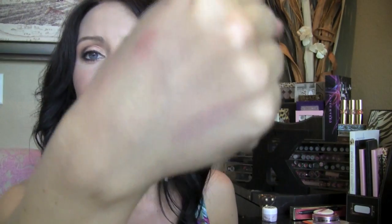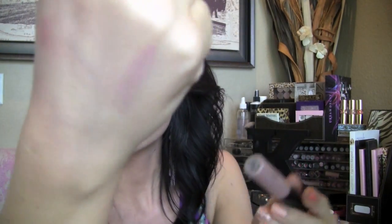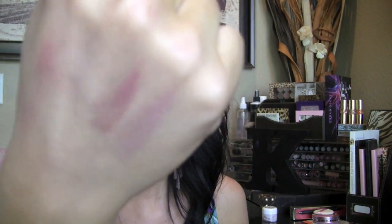Oyster Girl, I love this color. It's a really pretty soft mauvey pink. And of course they smell good like MAC. MAC's kind of vanilla scented. There's Oyster Girl, right there. It's really, really pretty. It's really sheer. Personal Taste is what I have on right now. This one is very similar to Oyster Girl, just a little bit darker. Very neutral, natural colors.